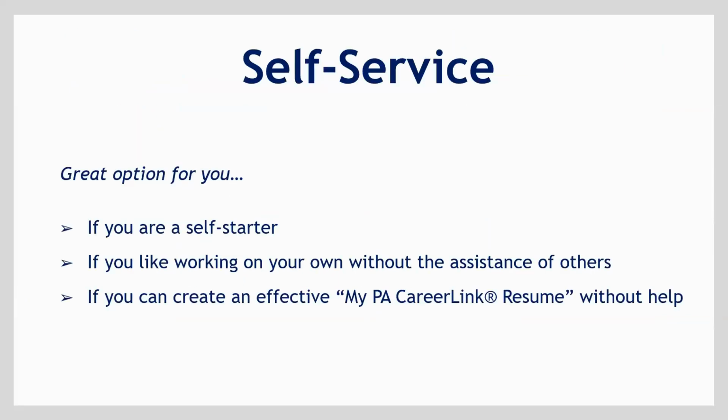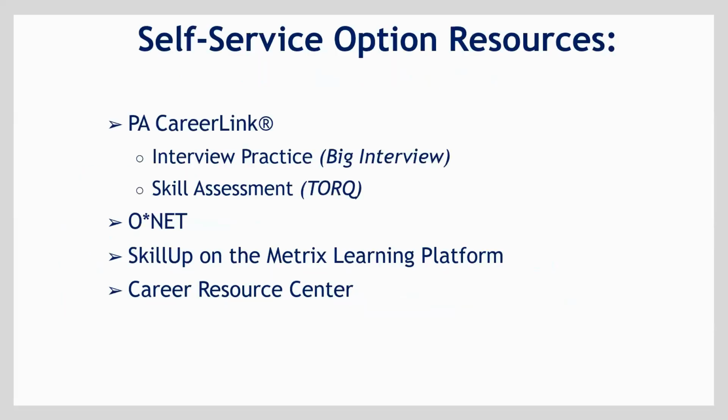With self-service, this is going to be a great option for you if you're a self-starter, if you like working on your own without the assistance of others, and if you can create an effective My PA CareerLink resume without help. Self-service resources available are PA CareerLink Interview Practice, Big Interview, Skills Assessment, TORC, ONET, Skill Up on the Metrics Learning Platform, and our Career Resource Center.